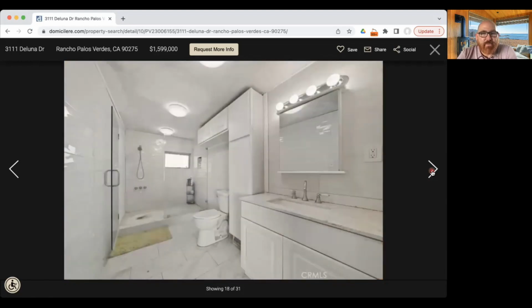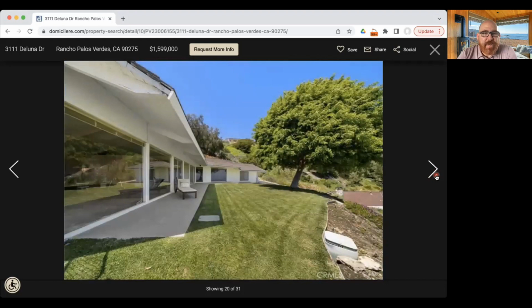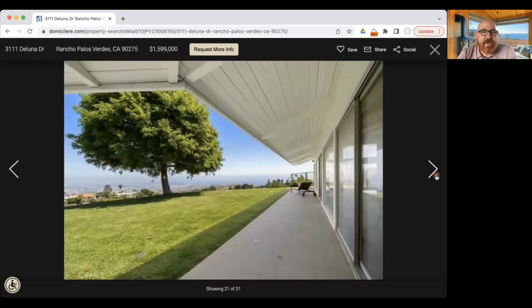This bathroom has been redone at some point, so it's pretty fresh. And then this really gives you an idea of this perspective. I think you can just see a little bit of the edge of Catalina Island here if you're looking. And this big front lawn area. Again, this whole property is about half an acre, and that gives you a sense of space from the house that I think you just don't get.